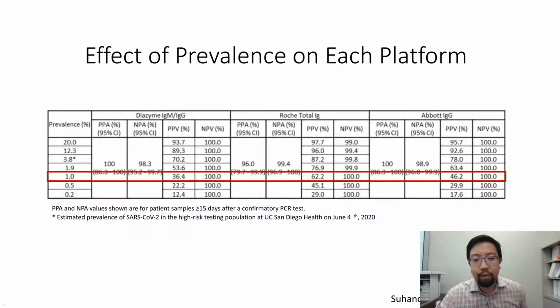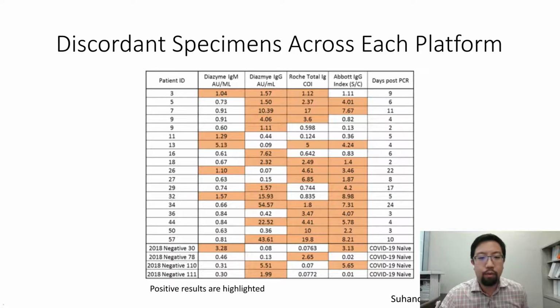So this got us thinking, how can we make this better? What we decided to do was look at the discordant specimens across each platform. And these are discordant samples. In this case, there are PCR positive patients, positive for SARS-CoV-2, labeled ranging from 3 to 57. However, right below it, there are 4 other patients. These are patients who had their plasma or serum drawn in 2018, and these would be COVID naive. And these were patients where we saw discordance across each of these platforms.